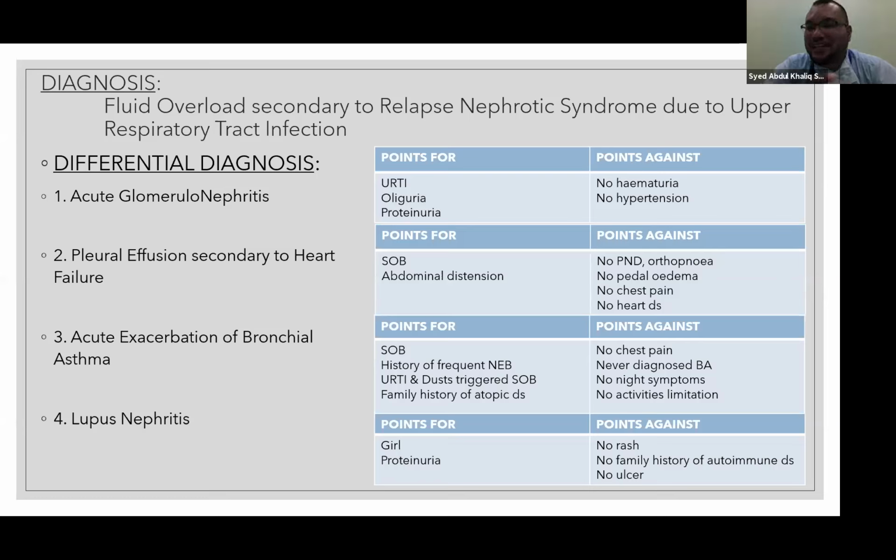Barrel chest, or increased AP diameter, right? So when you examine the child, you need to show that you are looking for increased AP diameter. So compare, right? Okay, fine. So you need to go through all those things.